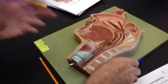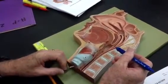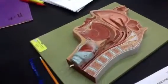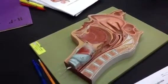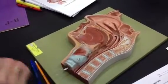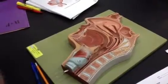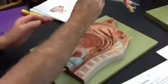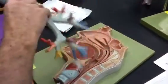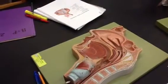But to keep from asphyxiating or blocking your airways when that happens, the larynx moves up and the epiglottis comes down and folds over the airway opening. The opening it closes off is actually called the glottis. Technically, what the glottis is, if you look down there, you'll see a white V and the opening through it.